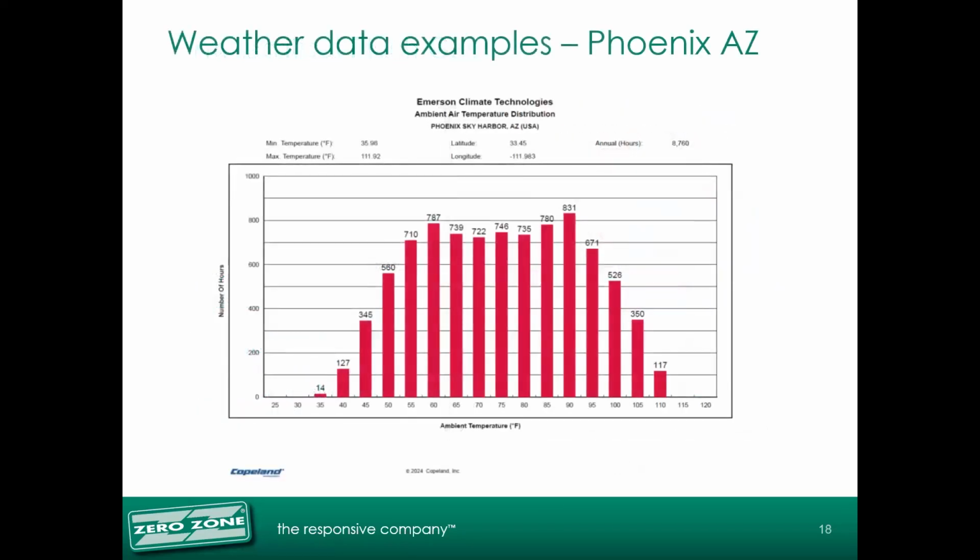When we look at weather data, or when you look at system design and you're starting to make a decision of what my energy consumption is going to be, can I run it in this location, you really want to take a look at weather data tables to see how many hours you have at which temperature levels. All right, so this is Phoenix, and I think we got the slide. Emerson Technologies, although now called Copeland, had the information available. Out of the 8,700 hours displayed here, only 3,275 would typically have the system running in transcritical mode, or about 37% of the time.